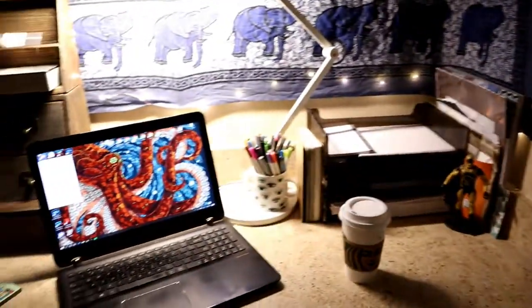But I'm hoping to get a little chair in here. And then I just have my stool over here, which I don't know what I'm going to put on it quite yet. I'll probably just put a stack of books on it.